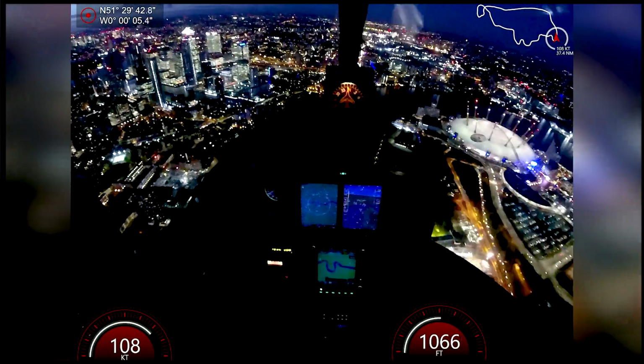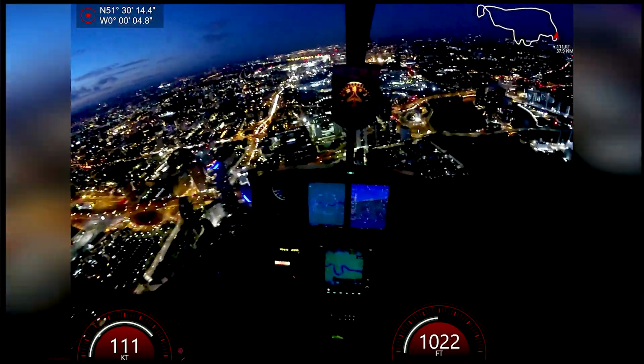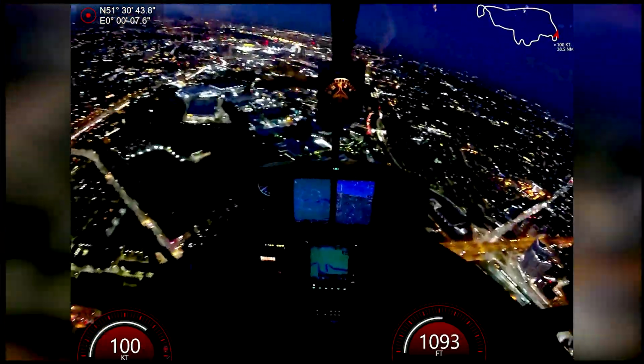Just passing the Millennium Dome, the O2 Stadium on the right hand side, and we're then going to cross over the extended centre line of London City's airport on the right hand side.